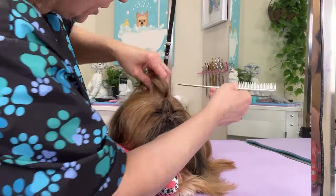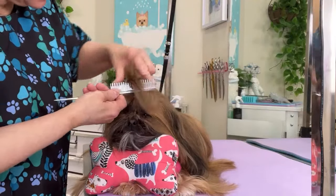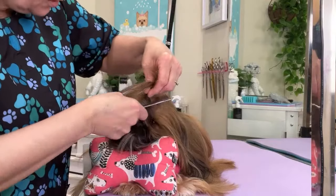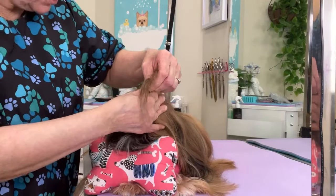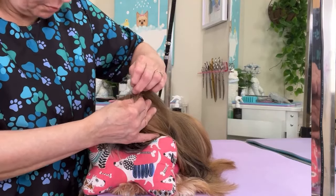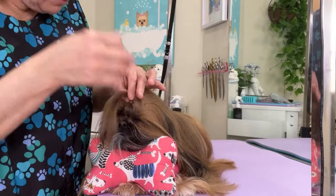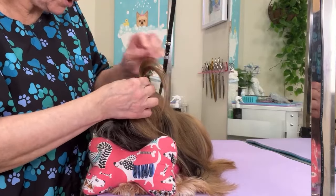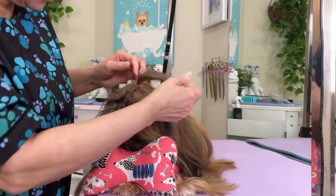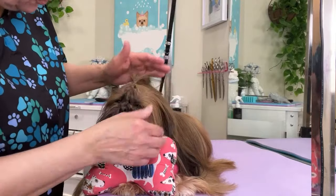So she has the band on top of her nose. Then she has the next band fairly close to that, and then the next band is maybe 1 inch back from that. She doesn't have as much top knot as she used to have because she developed some sort of allergy thing where she has rubbed hair. But still beautiful.